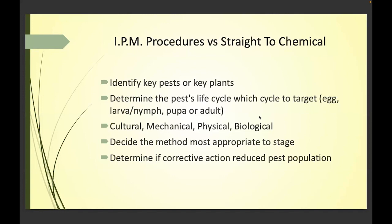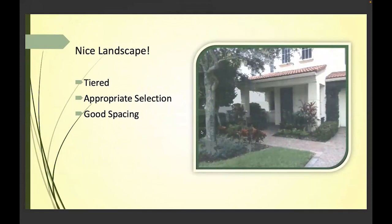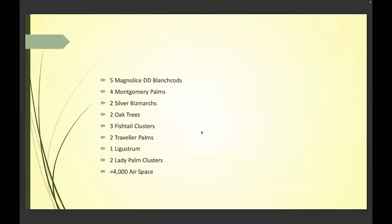Okay, real quick, a couple of fun slides here. Here we have a decent landscape. It's a very typical builder's package. You've got podocarpus lining the driveway, a nice area of turf grass, some crotons to provide color, some ti plants to give a little bit of height and different texture. Spacing is pretty decent. And please disregard the spelling errors on here. I'm not sure what happened on this slide.